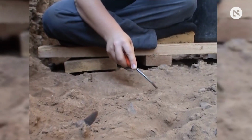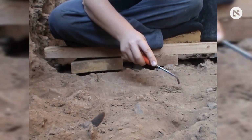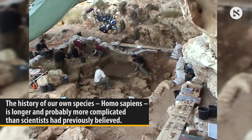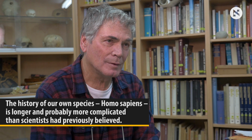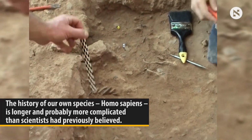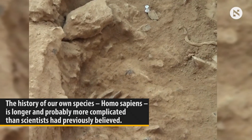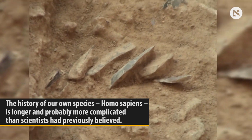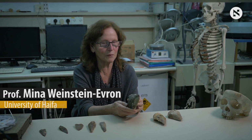The finding from Misliya supplies answers to those two questions. First, we know that the first Homo sapiens outside the borders of Africa are here in Israel, 200,000 years ago. The second, that modern humans preferred what we call the northern route, moving out of Africa through Egypt, Sinai, and Israel into Eurasia.